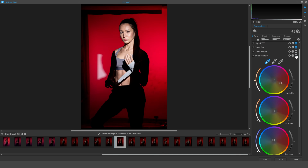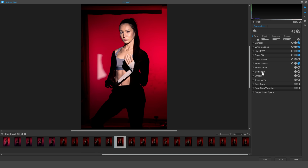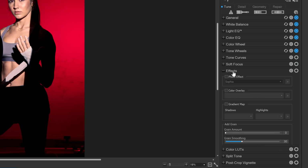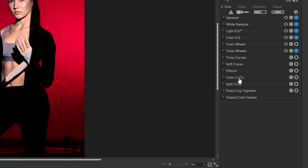I think that adds a little bit of punch and warmth to her skin, so I'm going to keep that on. And since I'm not editing all these pictures, I just want to give this a quick overall edit. You could also come down here and do all of these other things. They have all these effects where you could do photo effects, color overlays, gradient maps. You have color LUTs, you have split toning, you have the vignette if you wanted to add that. I'm not going to do that to any of these.